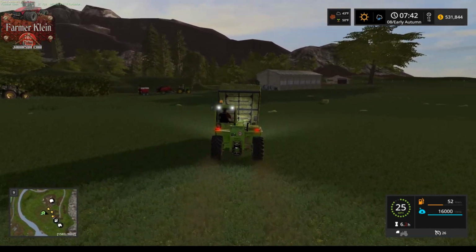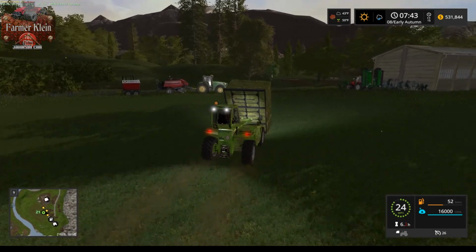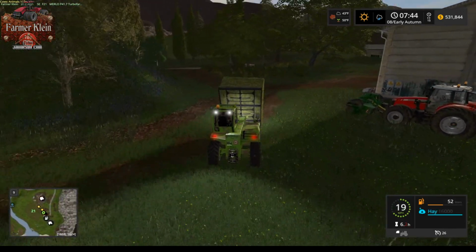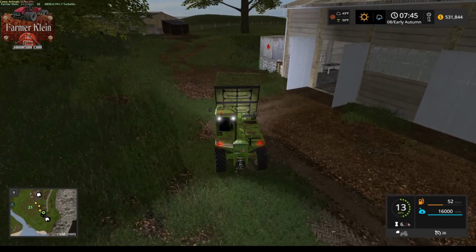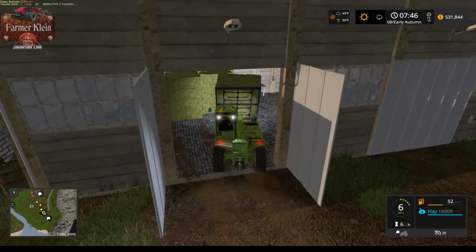I had thought that this field was flat, but picking up the bales has shown me that this field is definitely not flat. There's kind of a low point in the middle, I suppose, to provide better drainage when it rains.